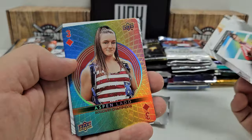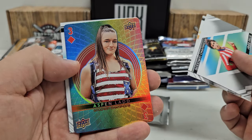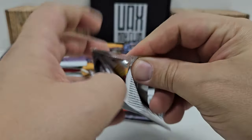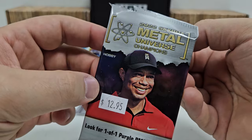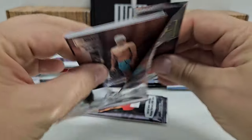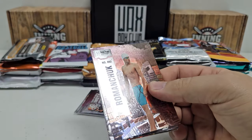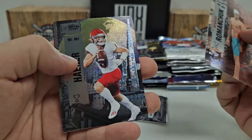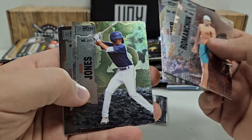So our first one here is going to be an Aspen Ladd playing card insert. So nothing crazy, a Bryce Young. And we'll move right on. Metal Universe. This is 2022 Skybox Metal Universe Champions. Hoping for a PMG in any of these Metal Universe packs today. But I'm finding they're increasingly harder and harder to find any really good hits in those. But we'll see what we get here.